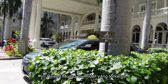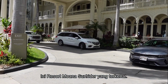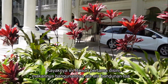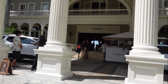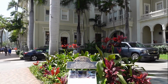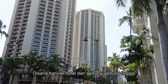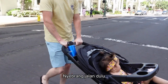This is the famous Ala Moana resort. I think I've heard that this is the first resort in here. Oh, really? That's why the building is different. Very cool. Moana Surfrider. Hotels right there, tall building. Ooh, crossing the street.